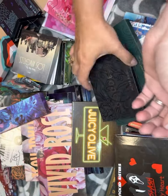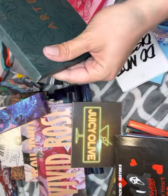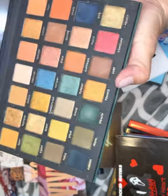Keeping the Goddess, which is a dupe of the Gold palette. I really love this one. I mean, Alter Ego's formula is not bad. It's not the greatest, don't get me wrong. But, I mean, it's definitely not Natasha Denona quality.